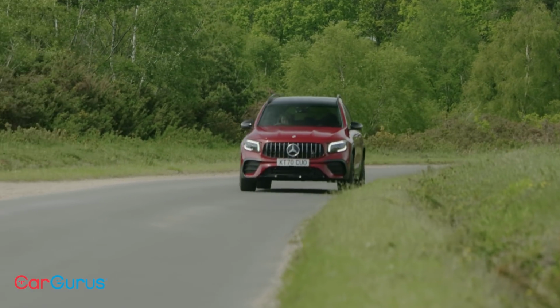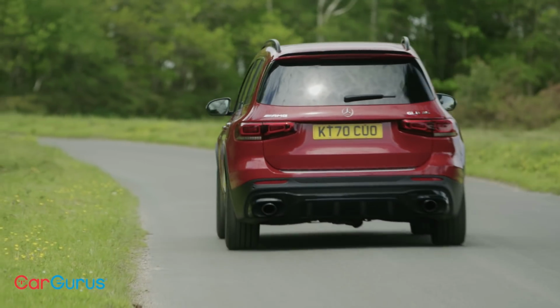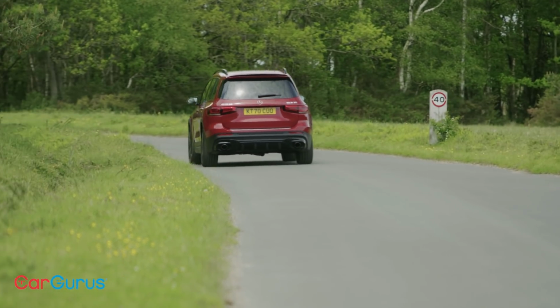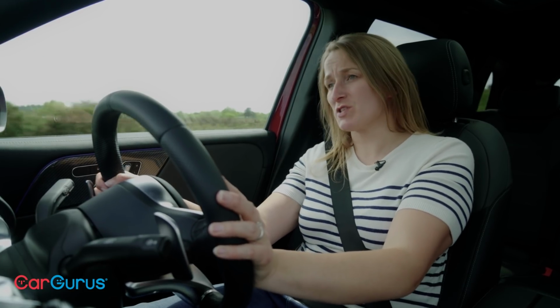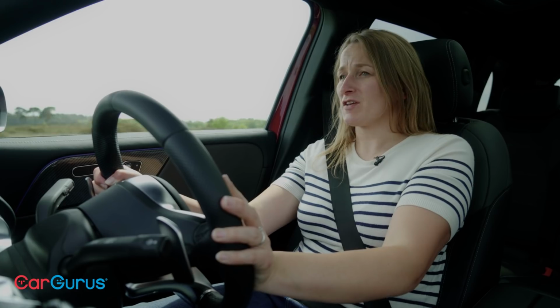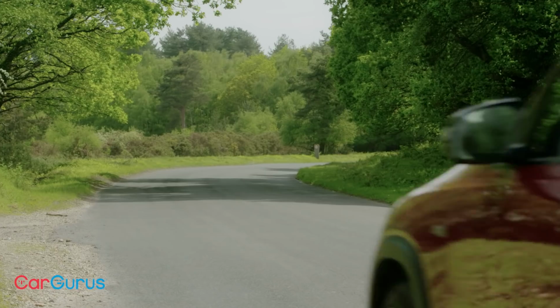In terms of running costs, I think the first thing you've got to say is that the Discovery Sport P300e plug-in hybrid is going to be much cheaper because it's going to give you a useful amount of electric running. But having said that, for the performance you're getting in this, the fact that you're going to get around about 30 mpg, we're seeing just under, that's not bad, is it?